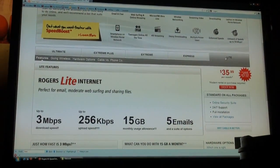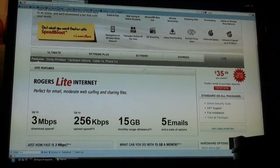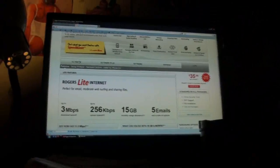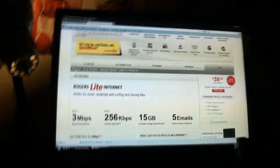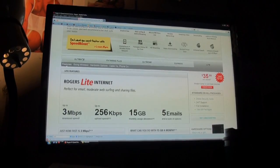So they have Light, Express, Extreme, Extreme Plus, and Ultimate. I'm going to jump from the Extreme right to the Ultimate. We have to go down and exchange our cable modem. Apparently it's not fast enough, so I have to take that with me. So let's get on the road and head to the Rogers Plus down in Brampton. Race we will.